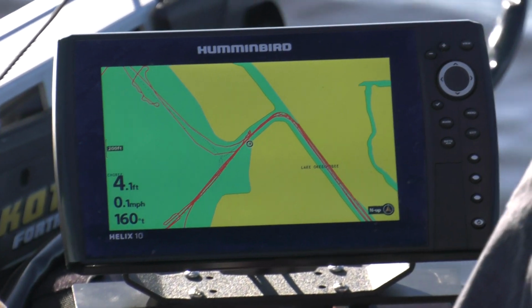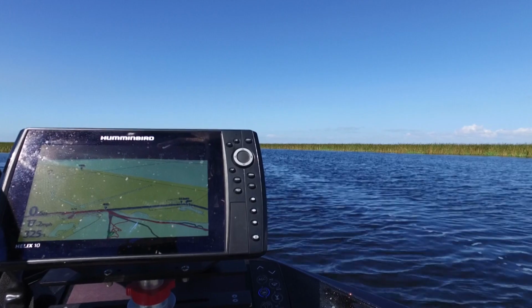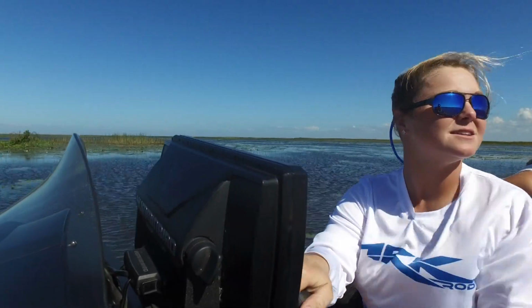Another good tool that we have out here is the electronics. I have 2 Humminbirds, one in the back, one in the front. They have the best mapping system for Okeechobee, so I definitely trust them.